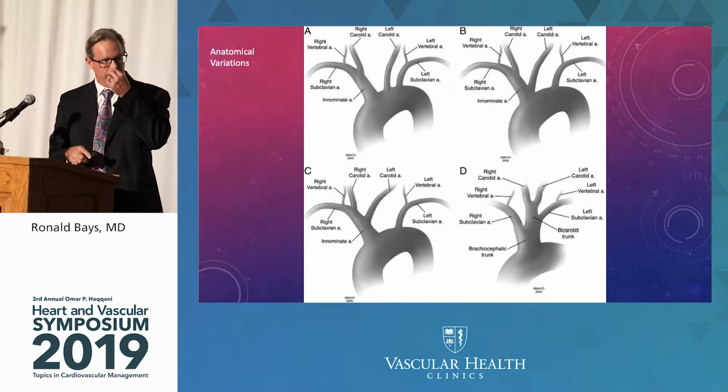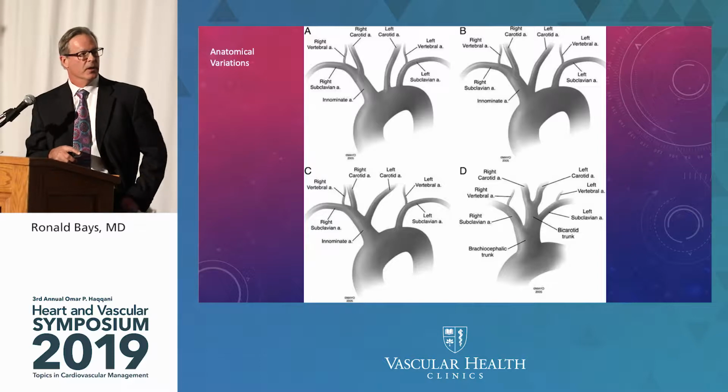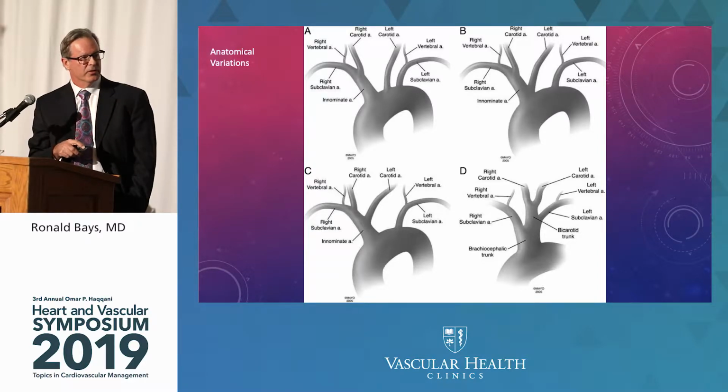So these are variations on the anatomy of the aortic arch. This upper left one is the typical with 3 branches, the left vertebral artery here and the left subclavian artery here. This is a patient with a common trunk with the left common carotid artery coming off of the innominate, and that's fairly typical. We see that. This is another variation of the same thing. We see that fairly common as well. This common trunk where there's only one trunk coming off of the aortic arch is very rare.